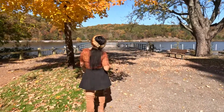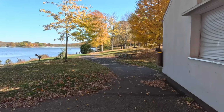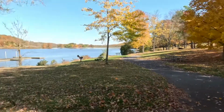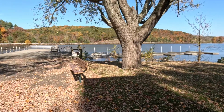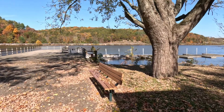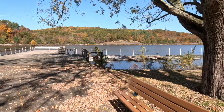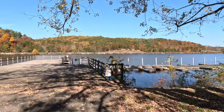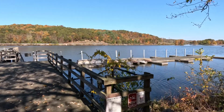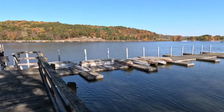This is the building where you rent the stuff. I was hoping they had the prices outside so I could tell you what the things cost. You rent by the hour, or you can rent for a half day or a full day. Looks like they took most everything in. They got boats down there that you can rent, but they have canoes and paddle boats where you can pedal your way around the lake.